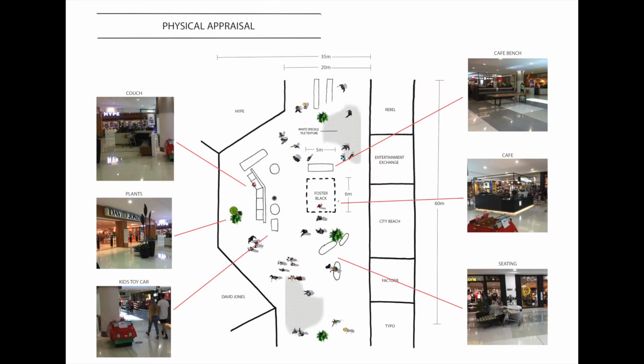Some of the immediate features to point out within this setting is the seating options in front of the cafe and also the more sheltered seating options to the side, the kids' toy car, a limited number of plants, and the official table and seating area for the cafe.